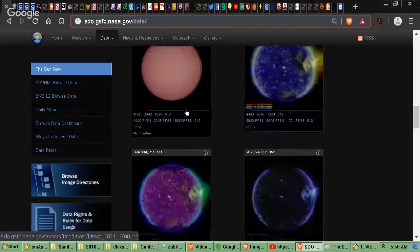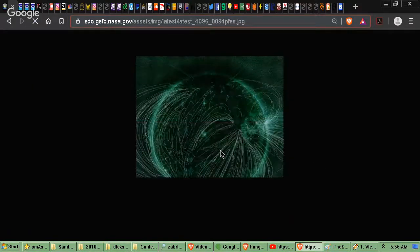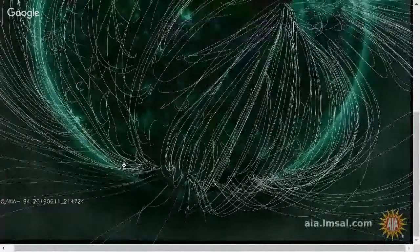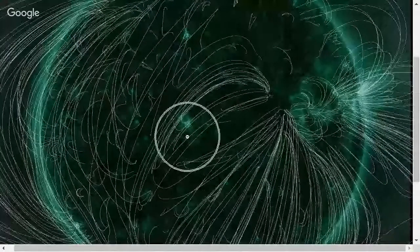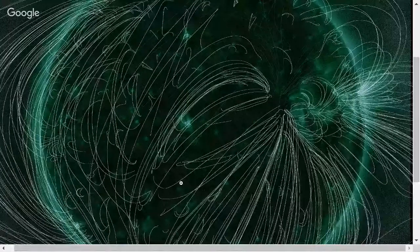Let's go to magnetic lines real quick. We'll use this as a thumbnail. 94 angstrom view. As we see that little tiny area of activity popping up there, located right where my pointer is. And I think we have too many tabs open. Oh my gosh, the computer can't take anymore. It's coming apart.